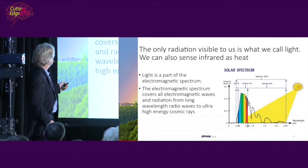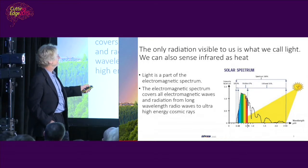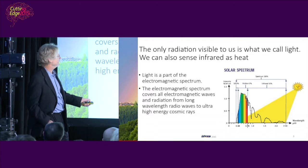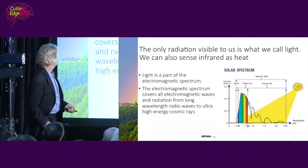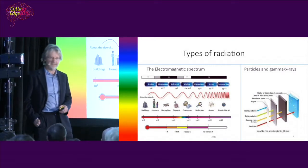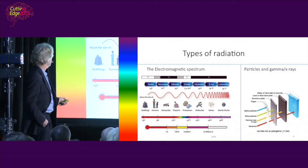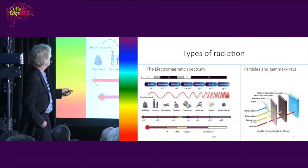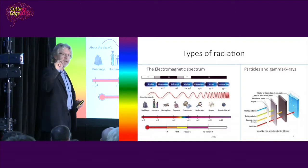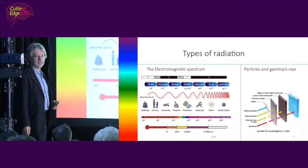So when we talk about radiation, we have to remember light is a small part. This is actually the solar spectrum as it's measured on Earth. This is heat, this is light, what we see. But this spectrum continues, and it is in fact a billion times larger. So, looking here, light is in the middle. The dimension of a light wave is the dimension of a cell.